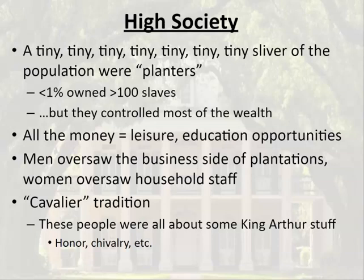That owned more than 100 slaves and had these giant tracts of land that were used to cultivate cotton or other crops. But they controlled most of the wealth. It's a similarity to today, right? Where a very small group of people control the lion's share of the resources. All that money afforded them the opportunity to travel the world and go to college and things like that. Like for instance, Jefferson Davis, the president of the Confederate States of America during the Civil War, the rebels, he went to West Point.